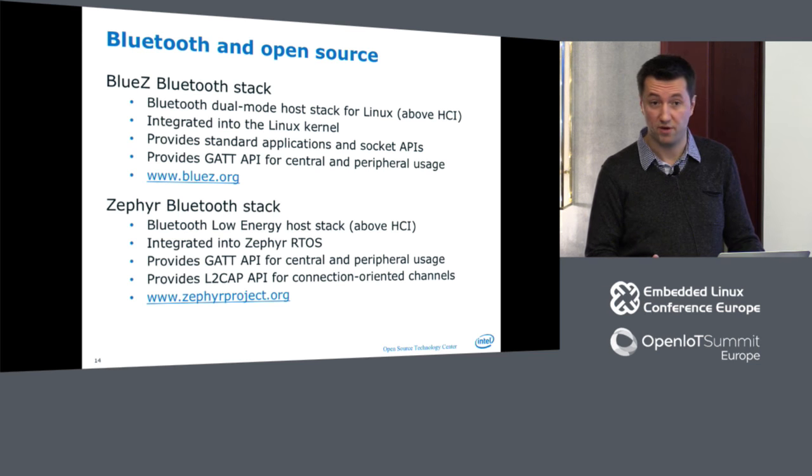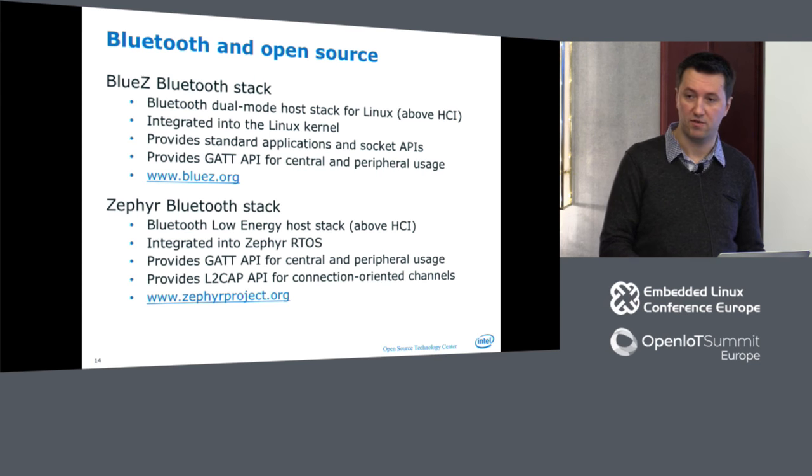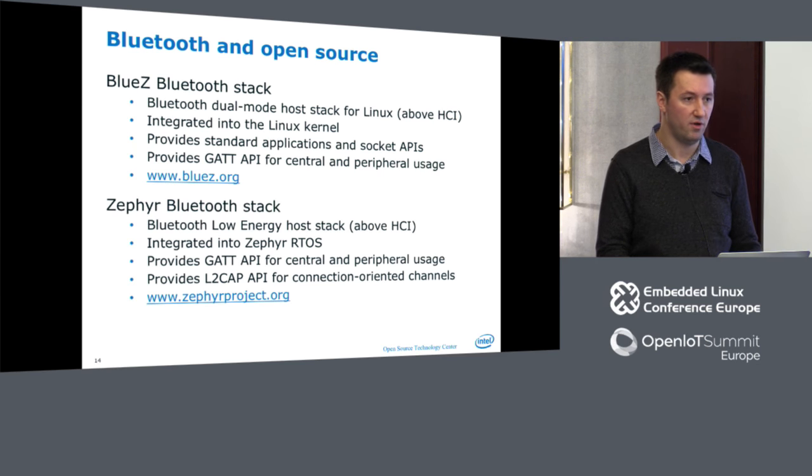It's integrated into the Linux kernel, so it has been there since 2.4.6. If anybody remembers that kernel, it's pretty wild. And it provides standard application and socket APIs. So you have a programming interface for control, and you have socket APIs for all the layers, including L2CAP and RFCOMM. So they behave like TCP and UDP. Kind of neat and easy to use, the best API ever to be come up with, and there have been a lot of use cases. But at the end of the day, it was classic.